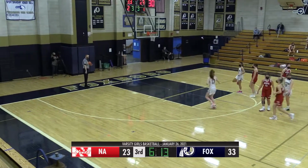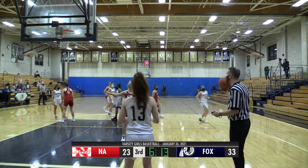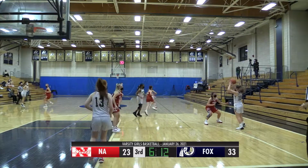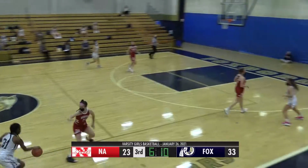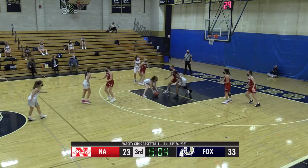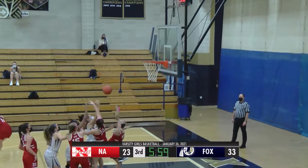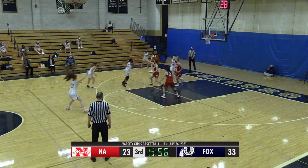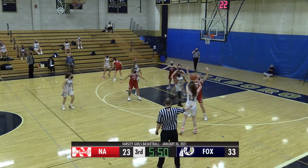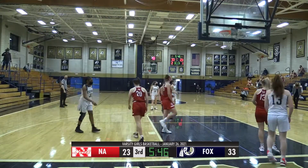So, Foxborough to inbounds here. Yeah, we got some subs in. Aaron Foley's in, and Andrea Slattery. Definitely spreading the floor, Jordan right down the middle, but just missed. Oh, Aaron with the good hands. Good hands by Aaron. Morgan steps into one. There's a good offensive rebound by Andrea. Andrea tipped it to herself. Yeah, we get a little bigger here. Good job.